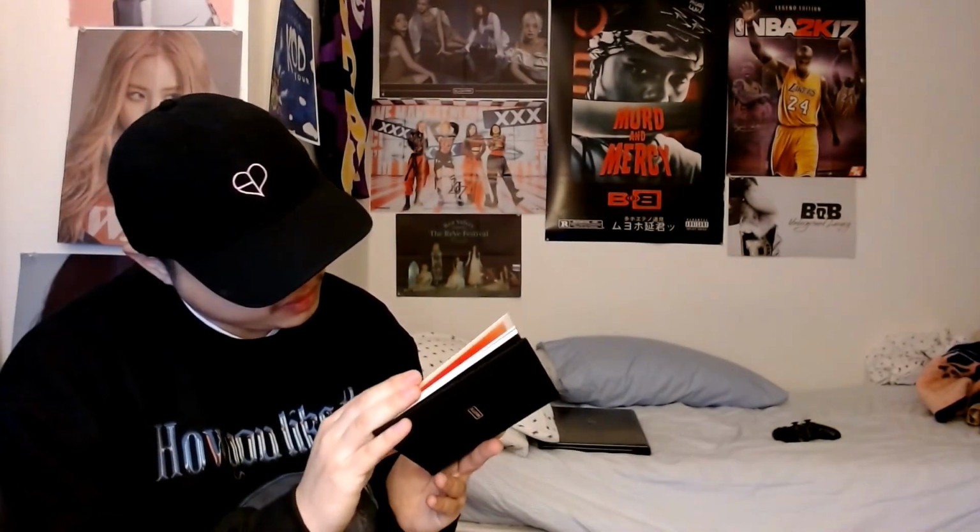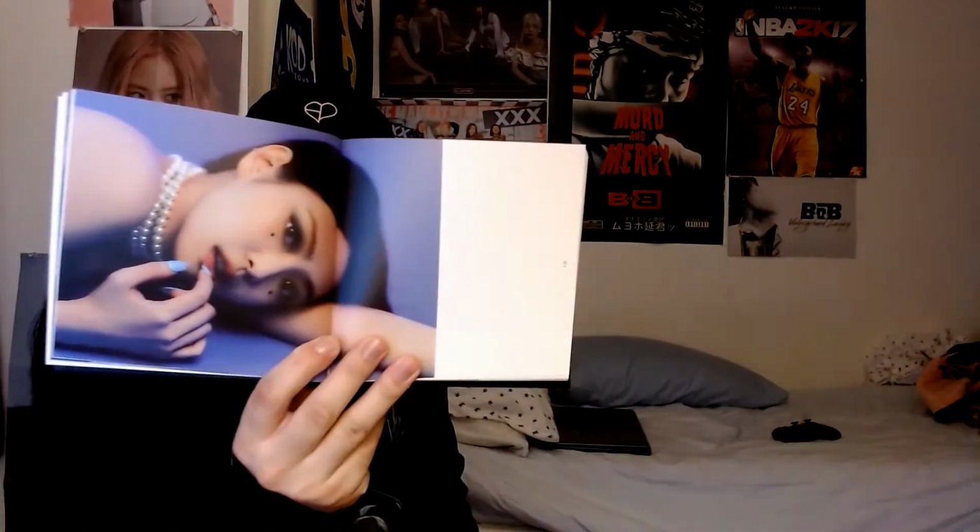Alright, skim through it. Okay, this page is so dope, because we got Rosie in black and white, and a little picture of Rosie in between it, you know? That's freaking cool. And it's colored. That's cool. Damn, girl, that fur coat going crazy. Whoa. Jennie really loves the sideways photos, huh? Another sideways photo from Jennie.